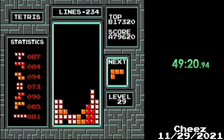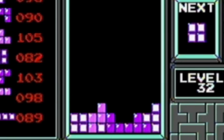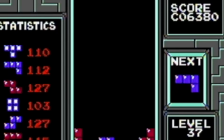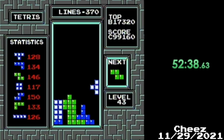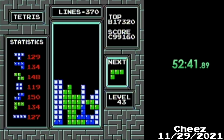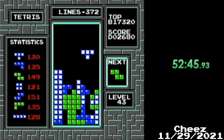Cheese needed to pull off a miracle on the kill screen. For the next 13 levels, it wasn't looking like a miracle, but Cheese was surviving. He wasn't landing any Tetrises, so he didn't get many points, but he also wasn't topping out. Then, suddenly, he misdropped in level 43, and things got ugly fast. His stack piled high, and it looked like this was the end.